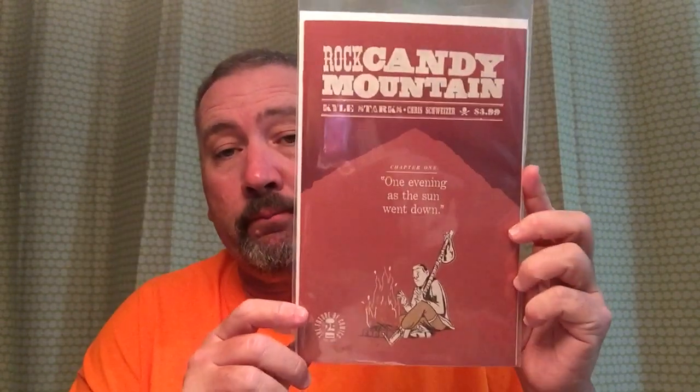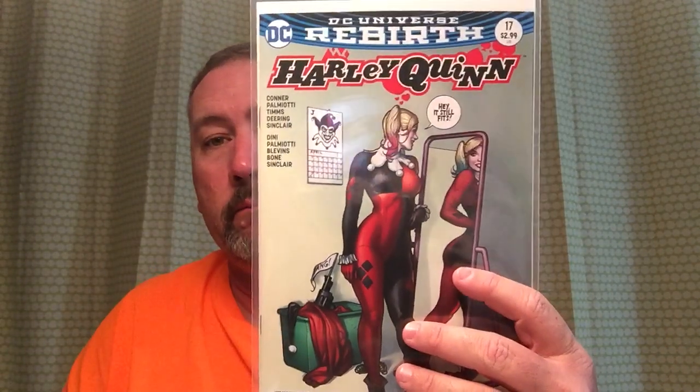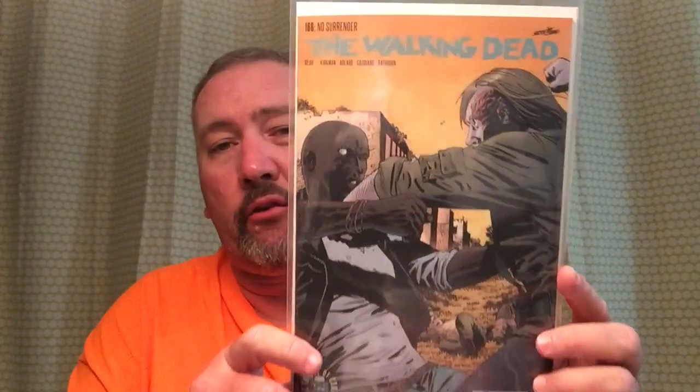Rock Candy Mountain. Haven't had a chance to read it yet, but I'm going to take a look at it because I kind of like those offbeat storylines. Rebirth Deathstroke, 16. Harley Quinn, 17. Cover B. Again, multiple covers on the Harley Quinns. But to their credit, they've kept the Rebirth prices at $2.99. Walking Dead, 166. Also a $2.99 book.